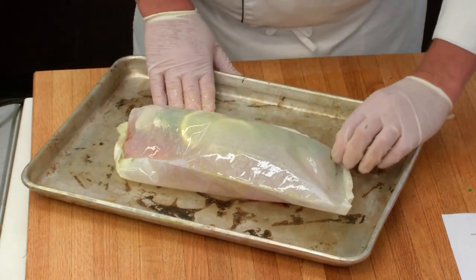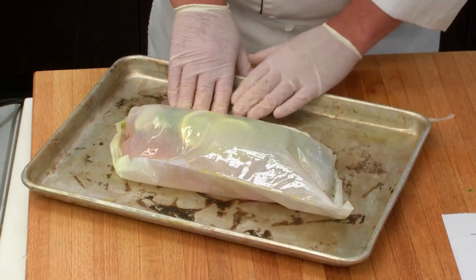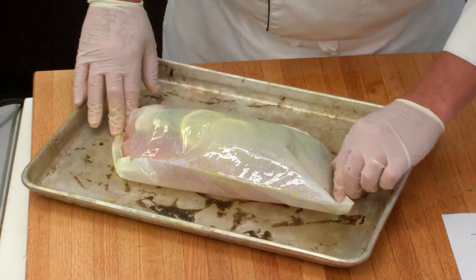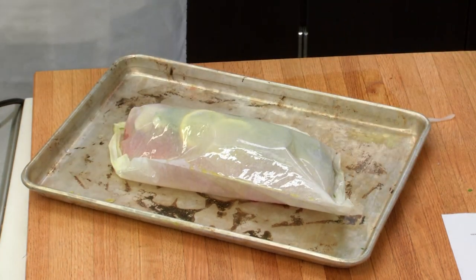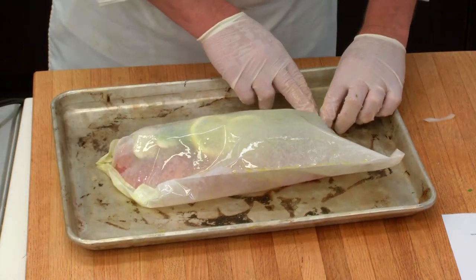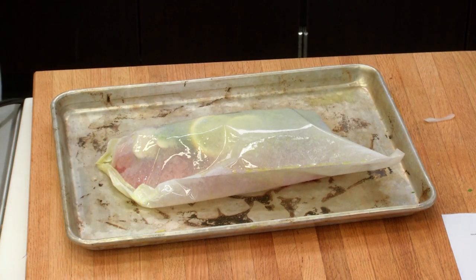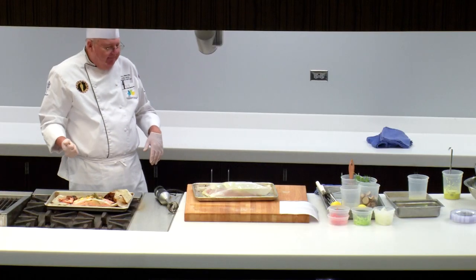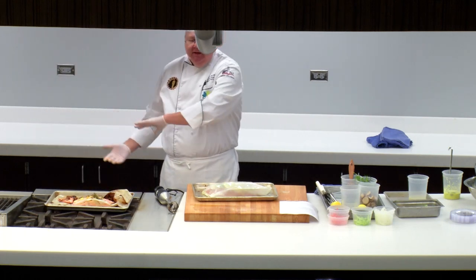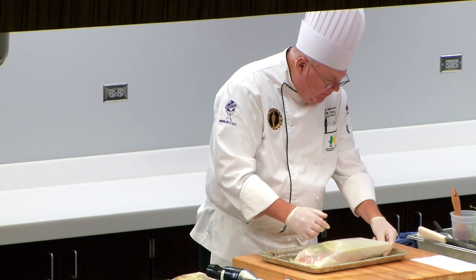All right, so we have a nice sealed edge on there. And those of you that are kind of following your recipe, I do have an optional step in there. And if you were inclined to do so, and your packet was small enough to fit in a saute pan, you could actually put this on top of the stove, get a nice hot fire underneath it, and you'll see the packet blow up. And then you can put it in the oven. But I'm not going to do that. I'm just going to put it right into the oven.